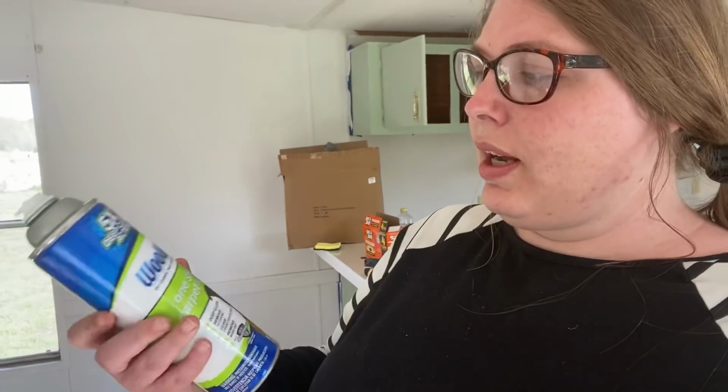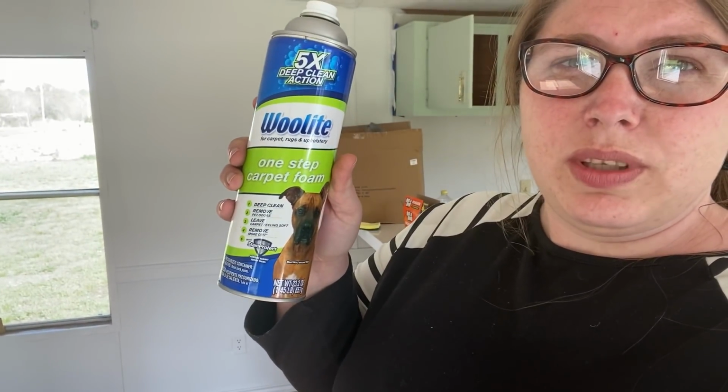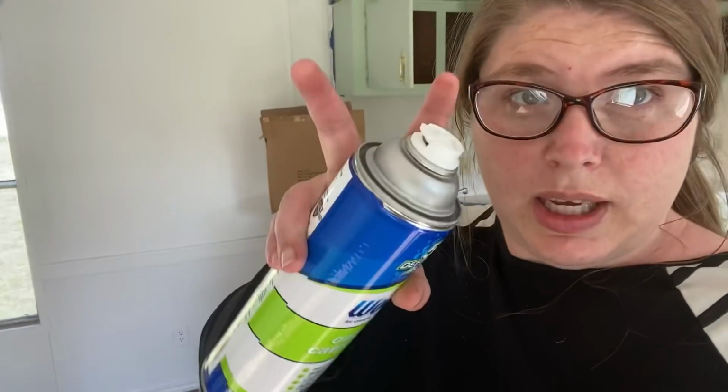But what I'm doing right now, I don't know how good it's gonna work, but we're using this Woolite one-step carpet cleaner to remove pet smells and stuff like that. I've already done the two bathrooms and I hit this one a little bit and I've noticed in certain spots it'll foam up. So maybe that's where the pet stains are, probably where the pet urinated or something like that.